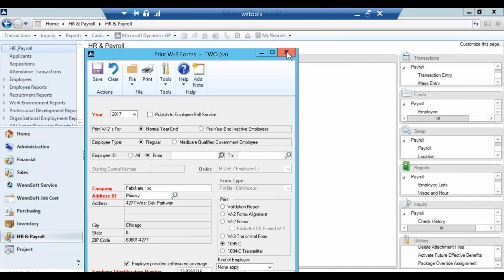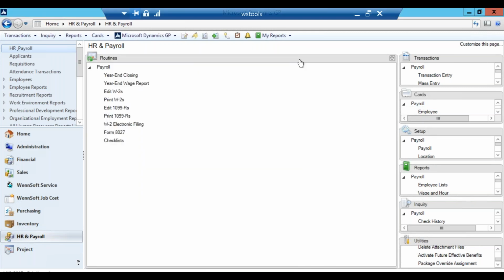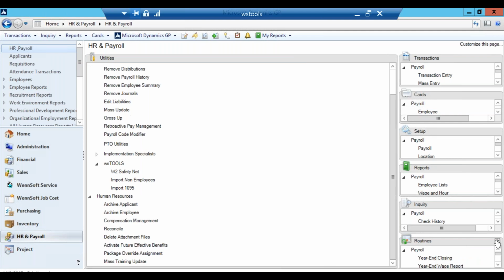Perfect. So, Scott, I've got my HR team working in my 1095s. My W-2 team, of course, is long done. But my W-2 team gets really nervous because sometimes my 1095 team has to do things like recreate the 1095s or make edits. If they're doing something on the 1095 form itself on an employee, they're actually in that W-2 data. And I think people are just really nervous about making sure that all their data is still 100% correct and as they left it. What do you have for that, Scott? That would be the W-2 safety net here.